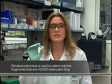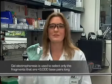We are only looking for fragments that are 3 kilobases long. The HydroShear creates a tight size distribution. However, there are still fragments that are too long or too short floating around in our sample.